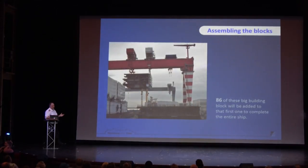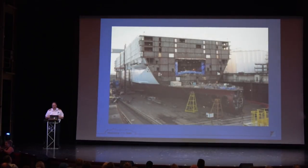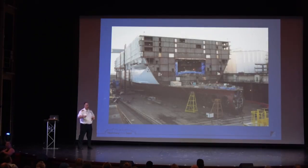Then, as I said, we have like Lego blocks that are put in, and it takes a big crane here. This crane, the Gantry crane, is carrying 600 tons, and we're lifting up the different blocks to put them together like Lego, pretty much. And there are just under 90 blocks on this ship that we put together. And as you can see here, or maybe you cannot see, but now I'm telling you, this space here is where we are right now. This is the cut for the Royal Theater.